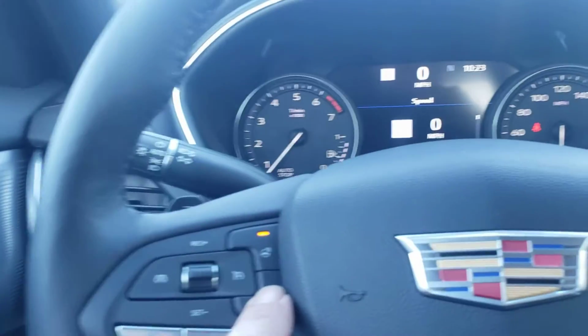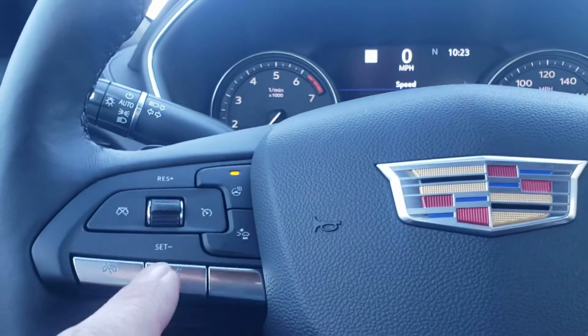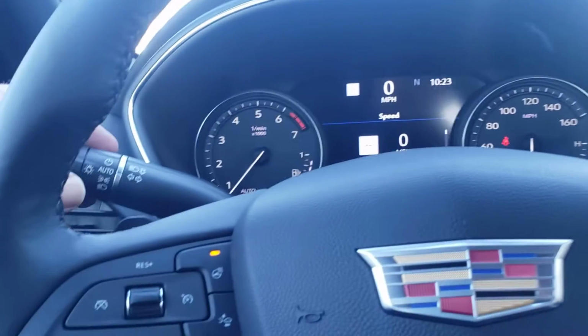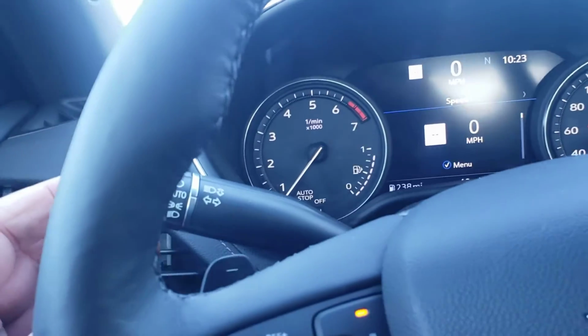Heated steering wheel. This is your forward collision. Gap adjust. You've got paddle shifters, which you probably don't want to use. Your lights are already on auto. That's a good thing.